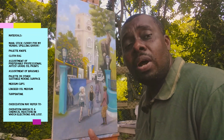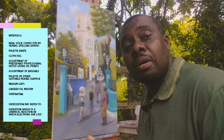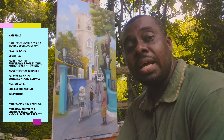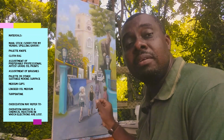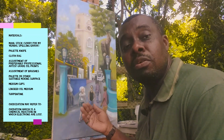So what happens in this case is that the layer underneath will be drying much slower, but the layer on top, the thinner layer, will be drying much quicker. And when that happens, the layer at the bottom that is not oxidized or dried properly as yet will crack or split the layer at the top. So that's why you see some paintings which are not well executed in a conservational sense, with cracks in them, because the process has not been followed in terms of the layered process of letting your piece dry.